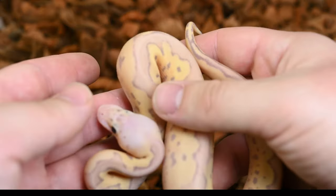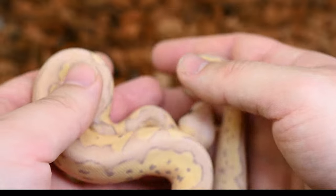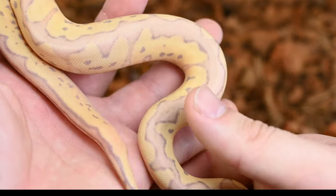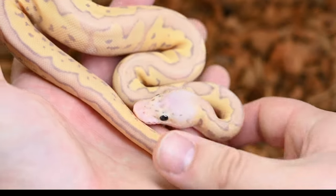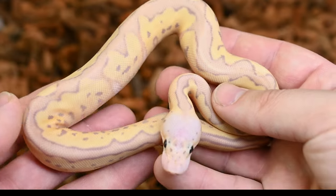Alright. And here we have a female maker, male, pastel banana clown. And a clown. Which, again, awesome bonus that we get the female maker part for every male banana that we hatch from this clutch. But he is super, super nice.